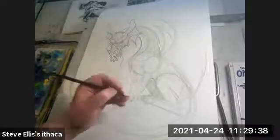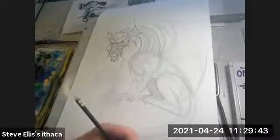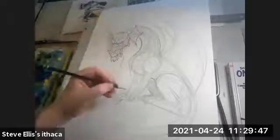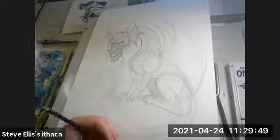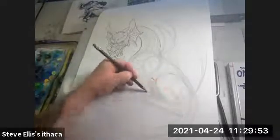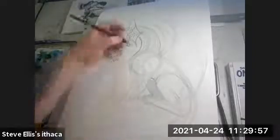Now we have to get onto the rest of his body. One thing I noticed is that as I was drawing his head, I made his head a little bit big. So we're just going to play around with that and let that be. I might make his lower leg a little bit bigger to balance that out. But I think it's kind of neat.